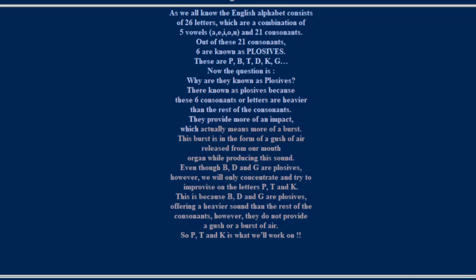They provide more of an impact, which actually means more of a burst. This burst is in the form of a gush of air released from our mouth organ while producing the sound. Even though B, D, and G are plosives, however, we will only concentrate and try to improvise on the letters P, T, and K. This is because B, D, and G are plosives, offering a heavier sound than the rest of the consonants. However, they do not provide a gush or a burst of air. So, P, T, and K is what we'll work on.